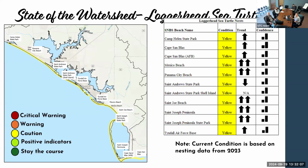Any other questions and overarching comments on the state of the watershed? We are moving forward. The report is due November 30th, so Rose and I are working hard, chipping away at it to get it done on time, and then the dashboard will get edited and come in after that, December, January.